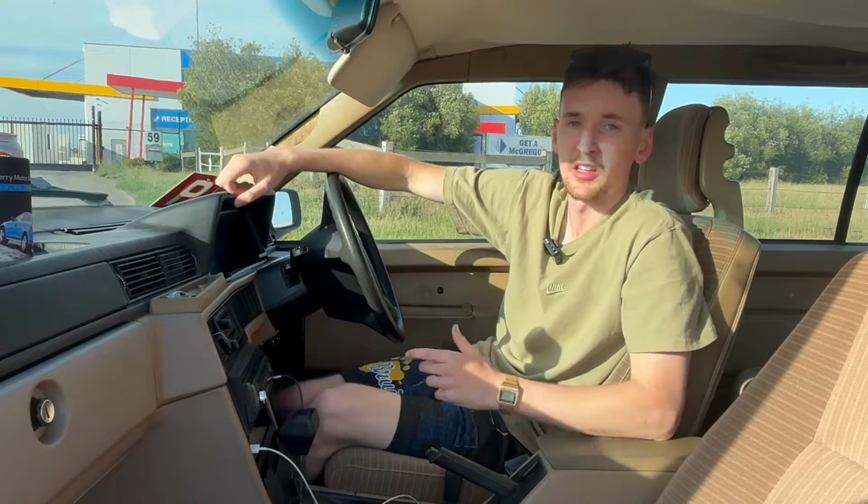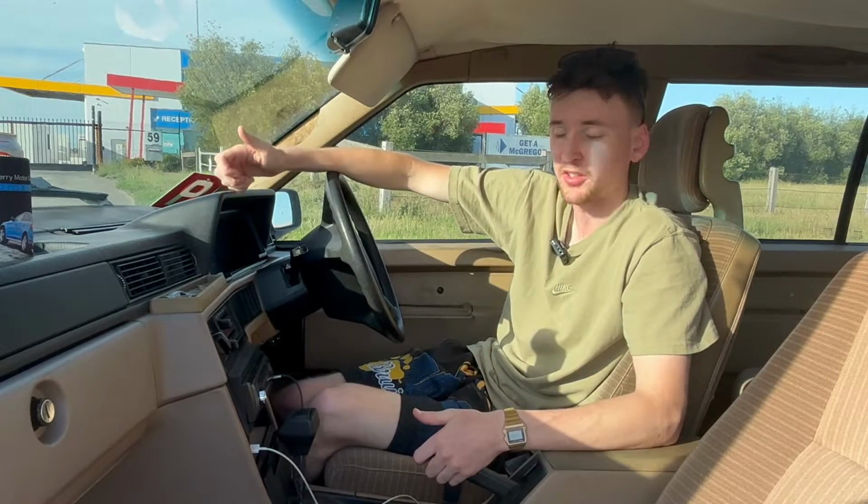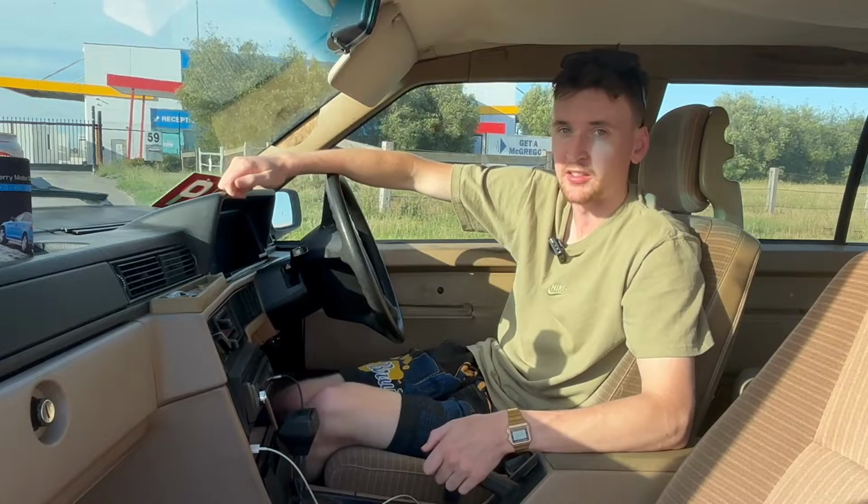It's got 4 speakers, and till this day they sound really good. I'm pretty sure they're standard. The head unit has been changed, but it still sounds absolutely mint.